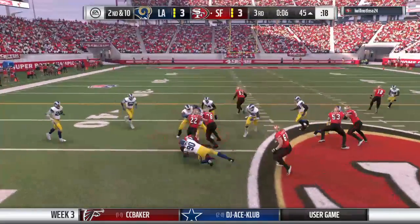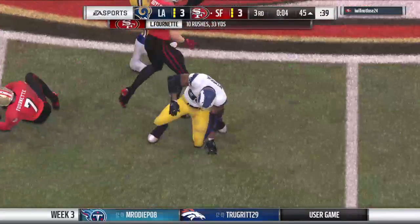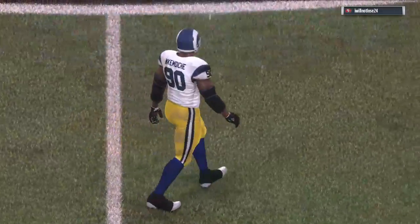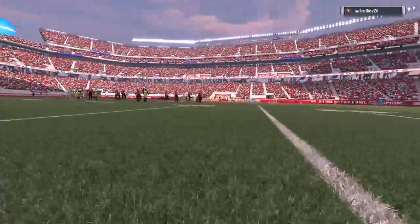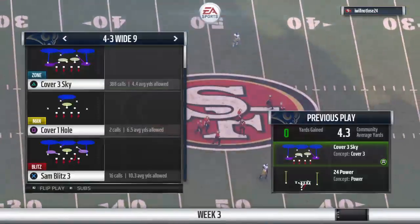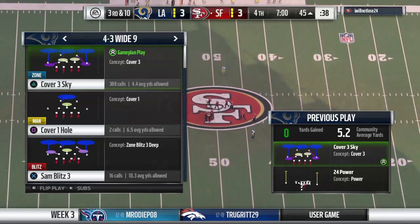Now a handoff here to his running back. And he's swallowed up right near the line of scrimmage. No gain on that one as it brings up a 3rd and 10. Back now here in Santa Clara. It's been a tight, low-scoring affair thus far. 3-3 is our score heading into the 4th.